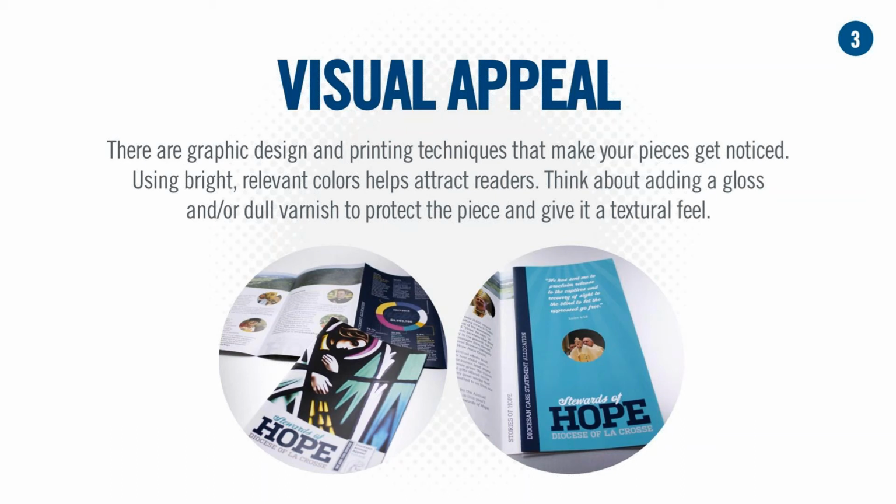It used a lot of bright colors. You can see it has different types of folding in here. We incorporated, again, the prayer card into this piece. So this was a piece that was completely different from anything that they had been doing before. And it went over really well.